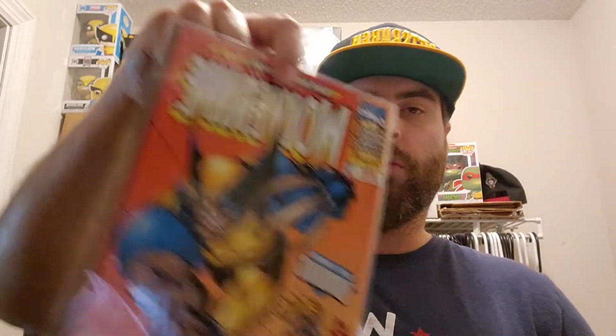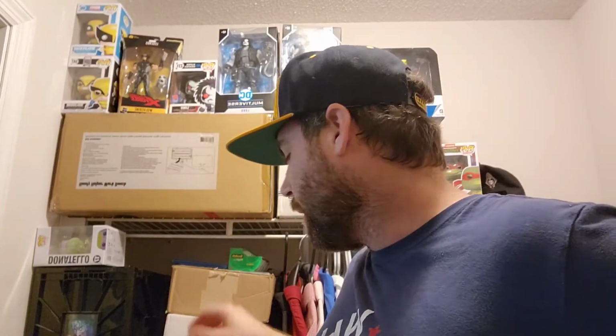We got issue 133 here. Not a huge fan of how Wolverine looks in the 130s. Whoever the artist was just made him look a little too cartoony. And I'm not a fan of how Wolverine looks right around the 100 issue either. In the 90s, he looks a little clunky, and in the early 100s, this is 135, if I didn't say that already.